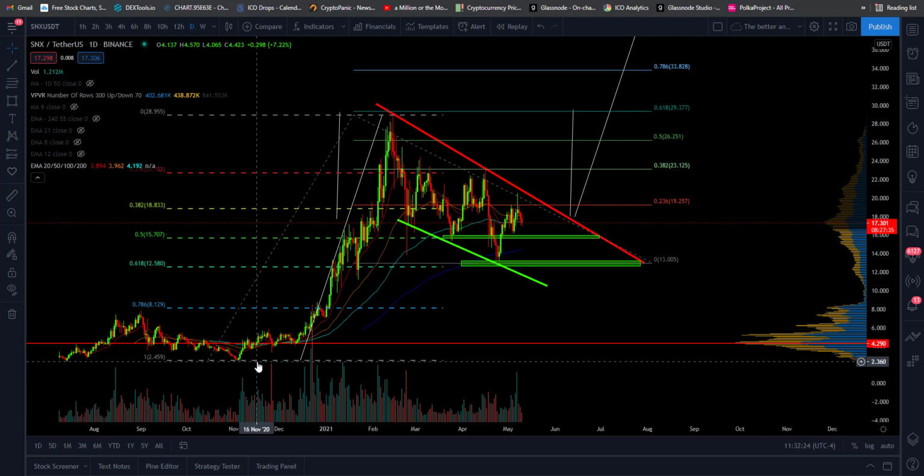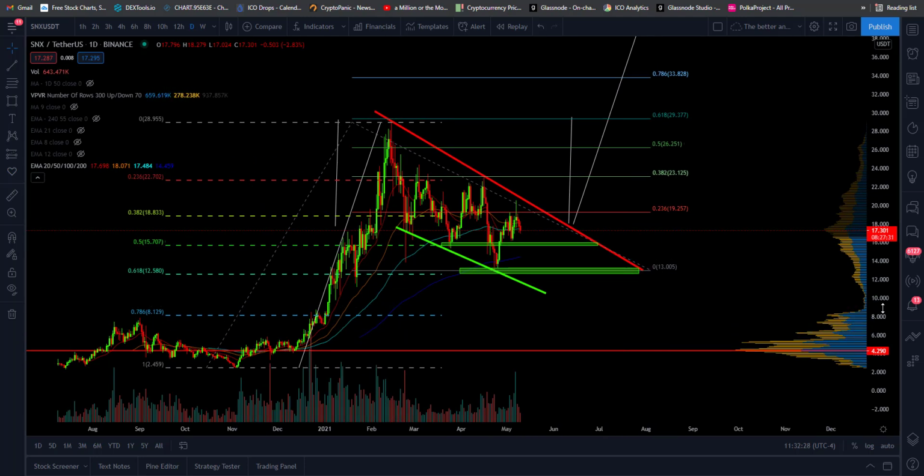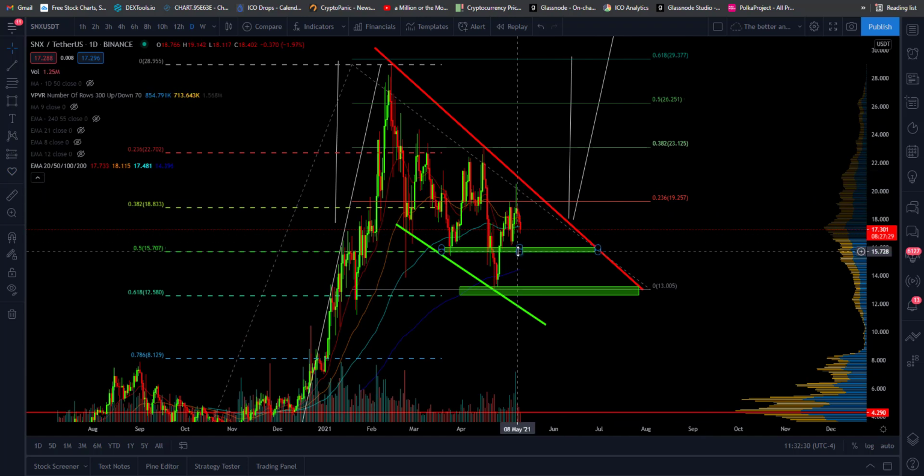So I've drawn a Fibonacci extension from this bottom to this high. That gives us some support levels that are likely to be relevant. So long look to the upside, we're getting rejected. We might go for a leg down. See, impulse, leg down, impulse, leg down, impulse. We're probably going to have a leg down.